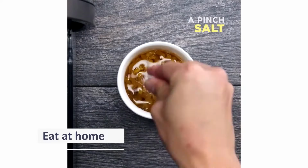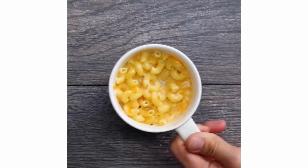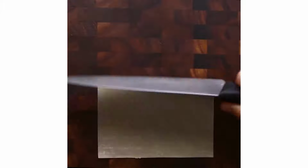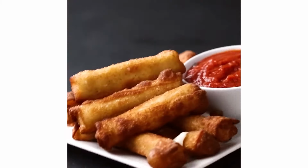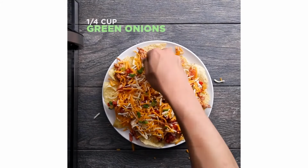Eat at home. Did you know that the average household spends about $3,526 on food outside of the home each year? That's $294 a month. Most people spend their earnings only by eating at an expensive restaurant. Buying lunch a few times a week may seem harmless at the moment, especially when your favorite restaurant is within walking distance from your office. But you can save quite a bit of money just by packing a lunch.